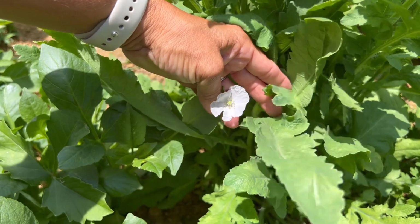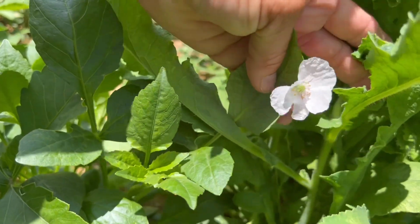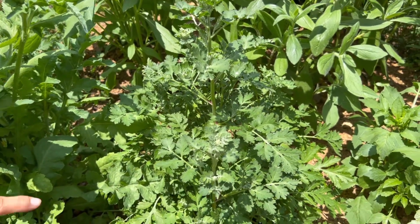I see something new. That's a poppy. Look how pretty that is. Oh my goodness. Okay, so this is a poppy. I have feverfew. This looks like a little tiny daisy.